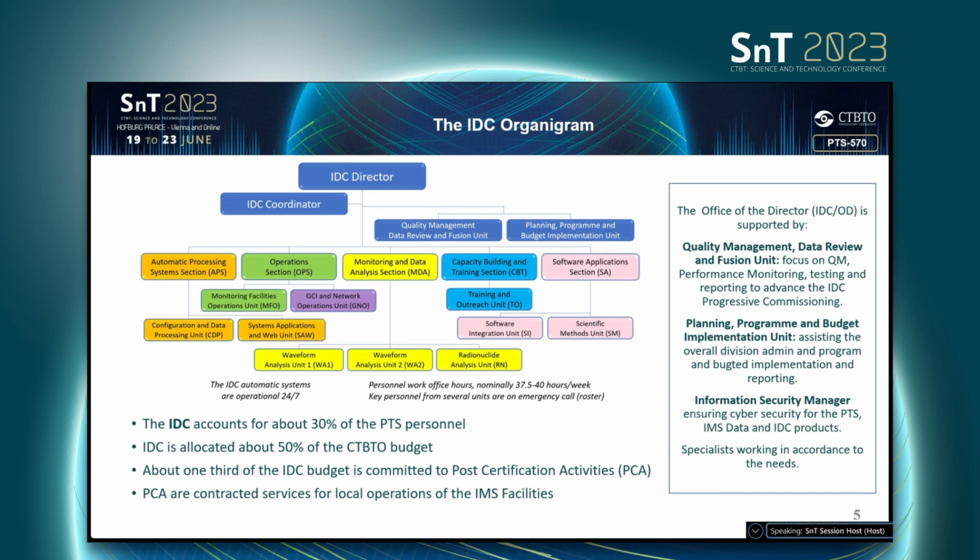The organogram of the IDC as it is today includes the Office of the Director and 5 sections. And they are divided into units. The Office of the Director is supported by the Quality Management and Data Fusion Unit and the Planning, Program and Budget Implementation Unit. We also have an Information Security Manager.